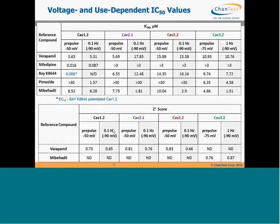The other feature that is shown in this graph is the robustness of the assay, as quantified by the Z prime score, which is quite good for all subtypes when we look at the signal window between verapamil and vehicle. For the high voltage activated channels, we see that the Z prime scores all exceed 0.5. And for CaV3.2, where we use the reference of mibefradil versus vehicle, we also get high Z prime scores, both for the state-dependent block and also for use-dependent block, and that for all the subtypes.